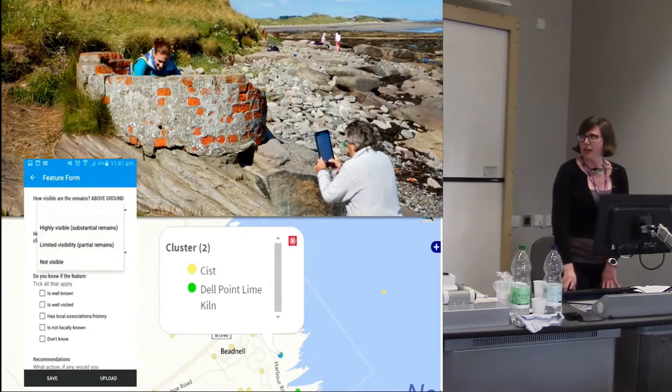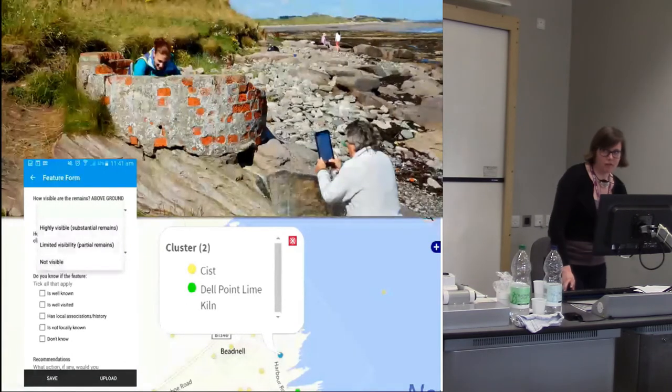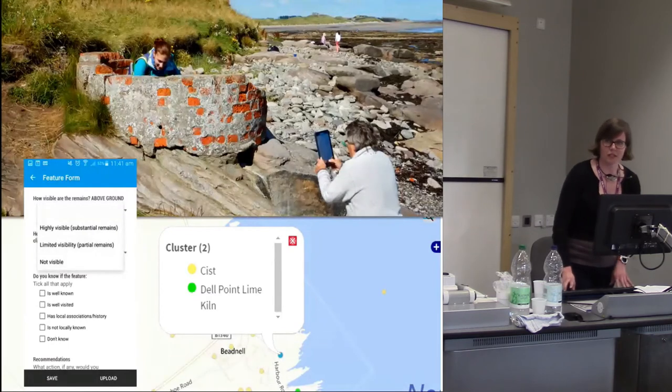And the important thing for us is whether it's visible or not, and that would be important to record whether it's high or low tide as well. So if it's not visible, but also high tide or being accreted on, maybe that's why you can't see it.